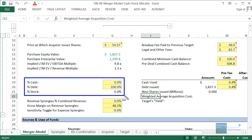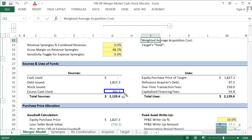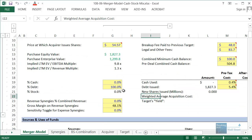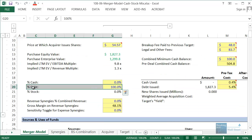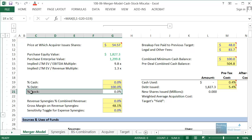stock. Now, technically, that's not entirely accurate because actually we do use some cash, but this cash is really coming from the combined company's balance here. So this is not entirely accurate, but the point is that this is primarily a debt-funded deal. We're using very little to no cash, and we're using no stock at all.